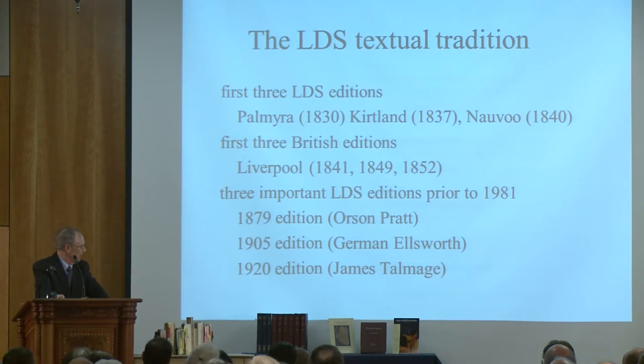Since 1852, I would say there are three really important LDS editions from a formatting point of view and an editing point of view. The first one you may be familiar with, and we'll be talking about it a little bit. It was done by Orson Pratt in 1879, and then the 1920 edition, which is being really spearheaded by James E. Talmage, although there was a committee and a member of the First Presidency and Apostles. The remaining records seem to indicate that the real active leadership of the work on that edition is Talmage. But a surprising one is this middle one, and we'll talk about that as we get to it.